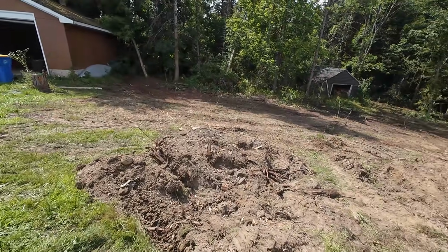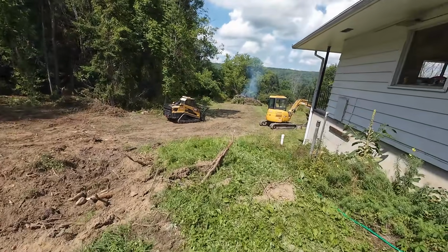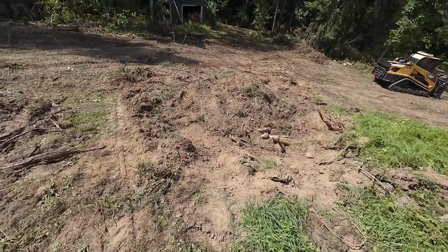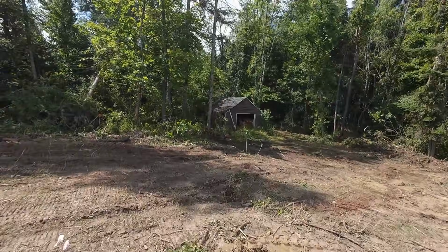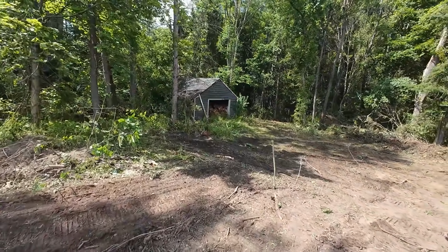All right, so this is the end of day one. We were hoping to get this all done in a day, but I want to go swimming. It's a Sunday. Burn pile's going good. We got a massive hole here from the tree that we took down. But yeah, there's the garage that you guys couldn't even see in the beginning of the video.